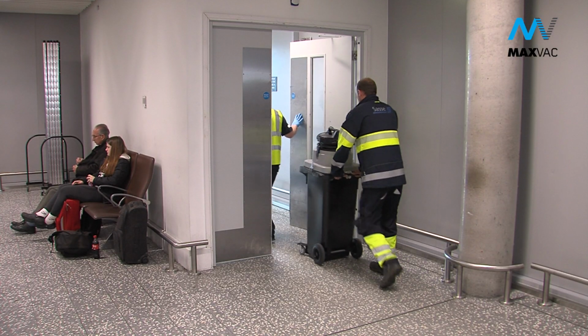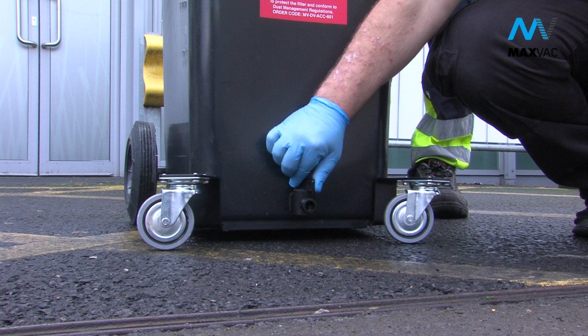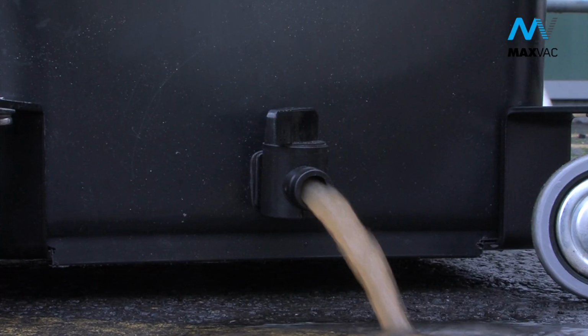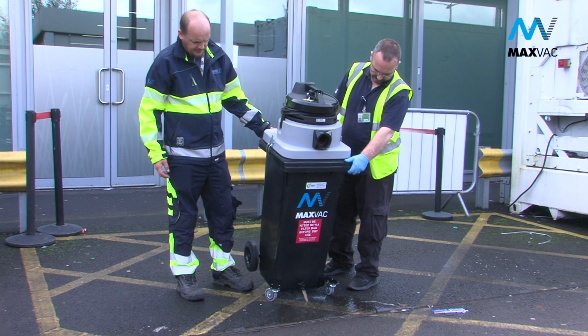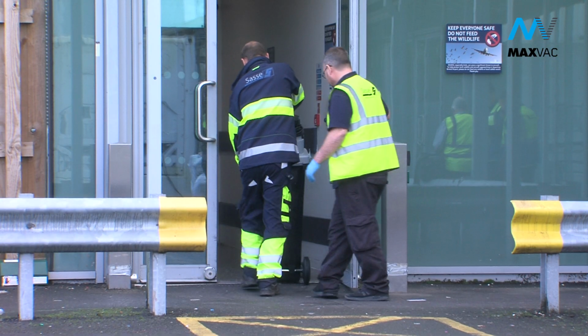From here, the team take the vacuum outside and easily drain the liquid by turning the drainage tap at the bottom of the drum. So whatever large cleaning job needs doing, you can be sure that the MAXVAC DV120 MBN will be up to the task. And for the team at Bristol Airport, it's back into the terminal with the Wheelie bin vac.